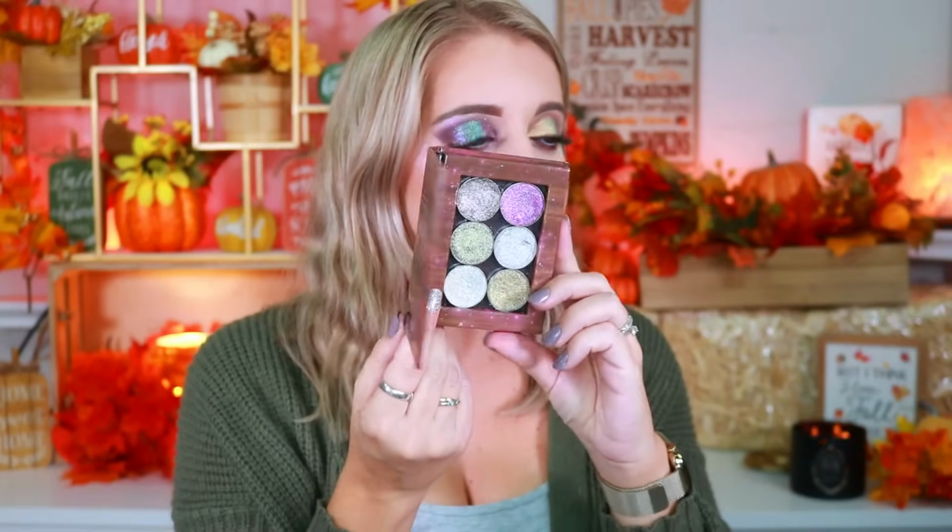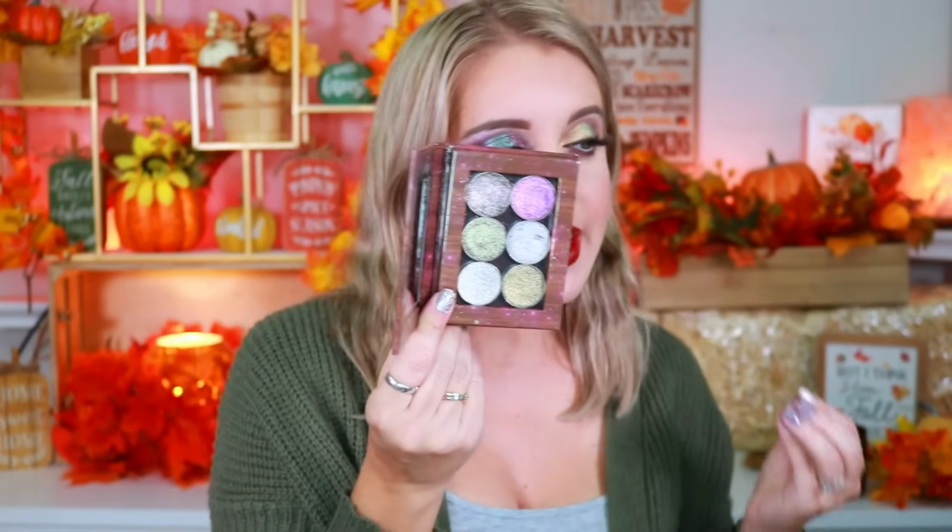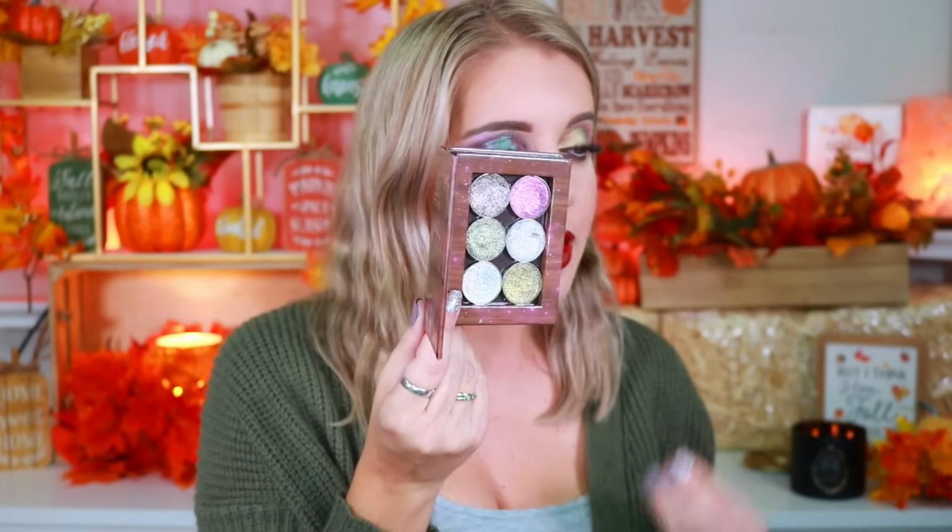You guys can definitely put your shadows wherever you want them to be. I love that they range from $14.99 to $18.99, and you can have this little magnetic palette. Super freaking cute. And then they also have these really nice lipsticks.